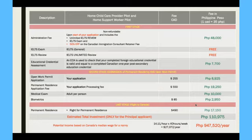How about the processing time? Because this is an open work permit plus a permanent residency application, the processing time right now would be more than 6 months. We're looking at between 9 months to 1 year. The reason is that Canada would like to make sure that once you are approved, you are really a qualified permanent resident. Before, the application was only for a work permit, so it was quick. I have clients here who had their work permit approved in less than 2 months, but that won't be the case this time around, because this one includes your permanent residency application.